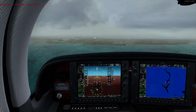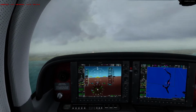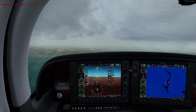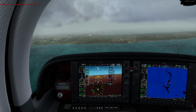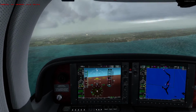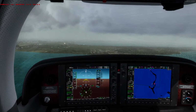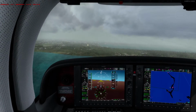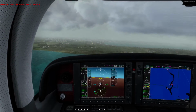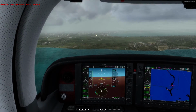Unless the wind suddenly changes direction, which of course can happen, a bit too high. I'm just going to come back on the power a little bit, see how much we slow down by. I'm also going to put flaps out. That will probably make us bob around a bit more, increasing the surface area. And we're still too high, so I'm just going to power down a little bit more.